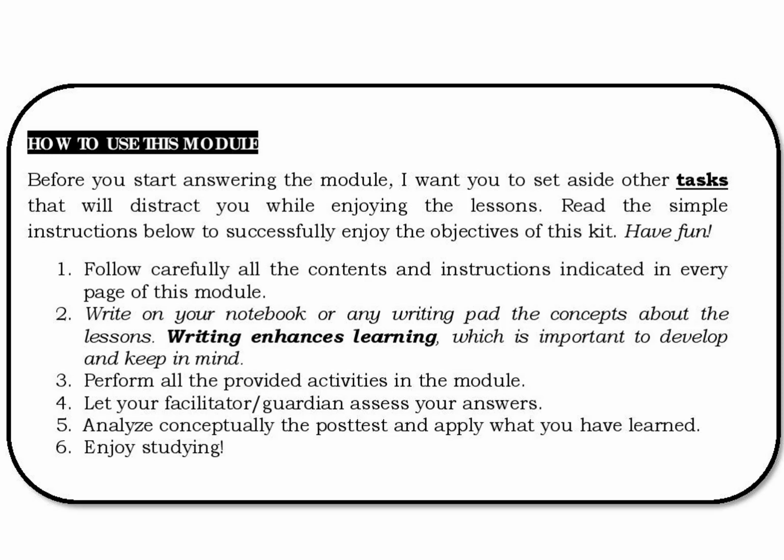Have fun. Number 1. Follow carefully all the contents and instructions indicated in every page of this module. Number 2. Write on your notebook or any writing pad the concepts about the lessons. Writing enhances learning, which is important to develop and keep in mind. Number 3. Perform all the provided activities in the module.